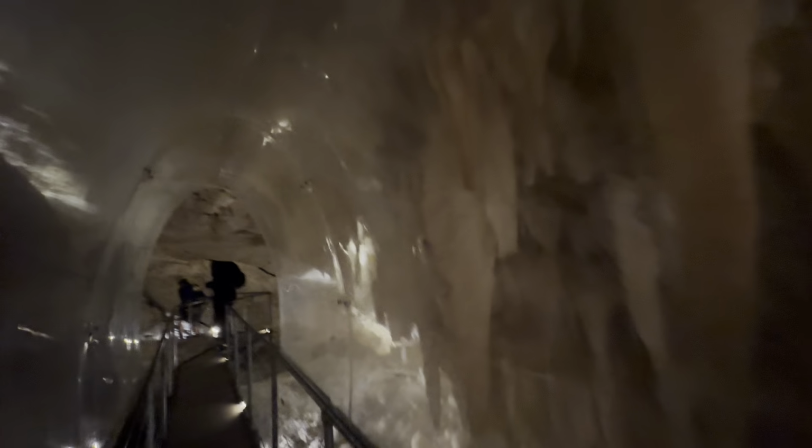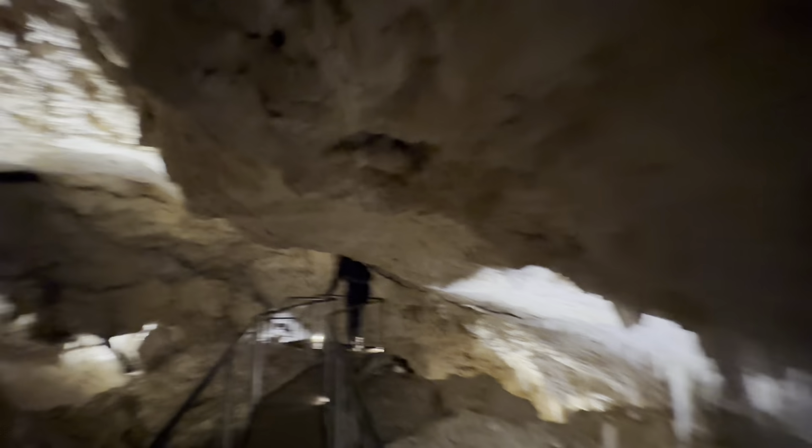Oh, so they're not going to touch it. That's why they put this one, so that no one will touch it. Because if you touch it, it would die.